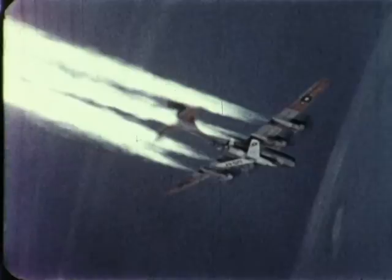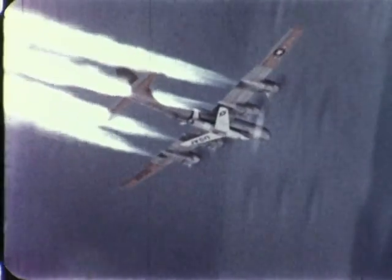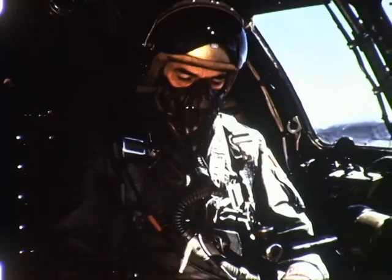One minute to launch. It sounds so nonchalant. It looks so routine. But this is the moment before the curtain lifts. Man and plane pitted against heat and space.